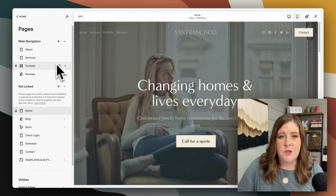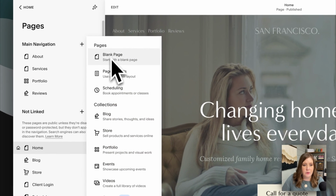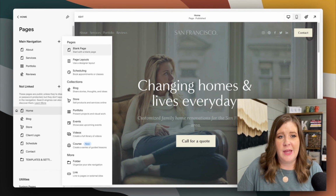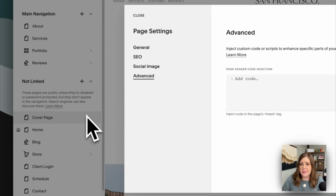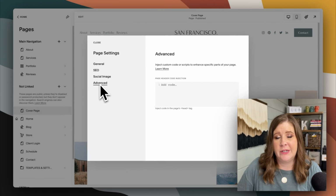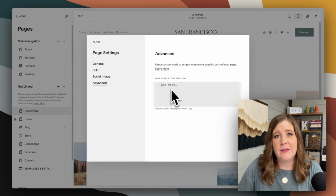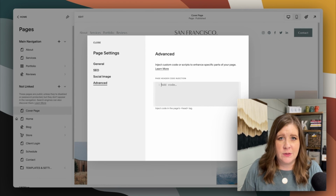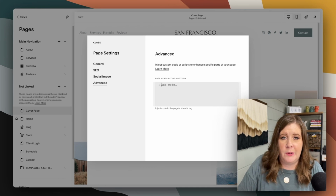So those are the two main options for lock screen versions of a cover page. If you want to design your own cover page, you can simply create a new page. So after you get a design that works for you, you would click on the gear wheel to get to the settings of that page. Go to your advanced tab in the page settings, go to your page header injection, and paste in the code that I will put in the accompanying blog post for this video, which will hide both the header and the footer on this page only, which basically means when they come to your homepage, they're not going to be able to see anything else because there's no navigation to take them anywhere else. They would have to guess the URL to get there.